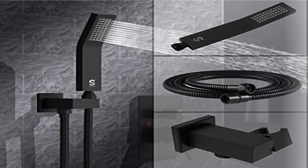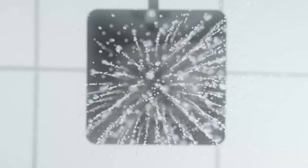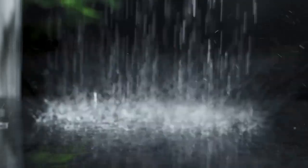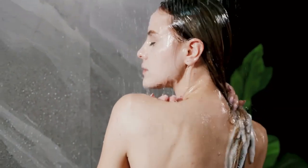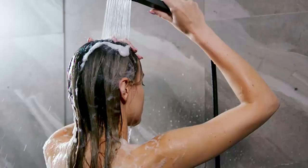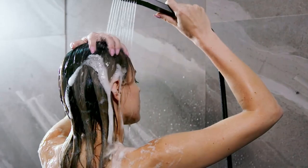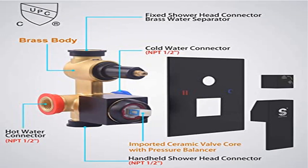Four. Product Name. SR Sunrise 12-inch Ceiling Mount Matte Black Shower System Bathroom Luxury Rain Mixer Shower Combo Set. Quality Promise, All Metal Sturdy Construction. Mixing Valve Made of Solid Brass with Rust-Free, Long Life Characteristics. 304 Stainless Steel Rain Shower Head with Silicone Nozzles allows you to wipe away mineral deposits with the swipe of a finger. Prevent Water Hammer.